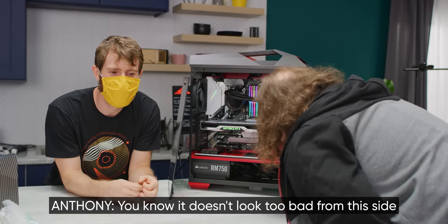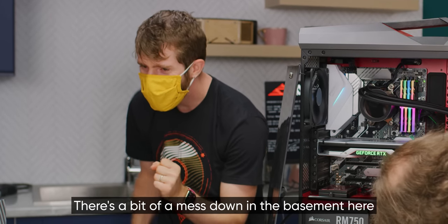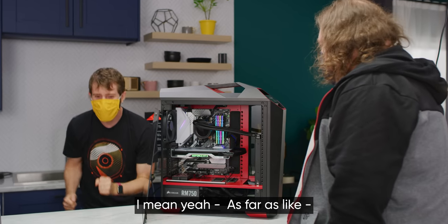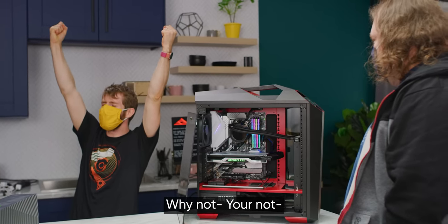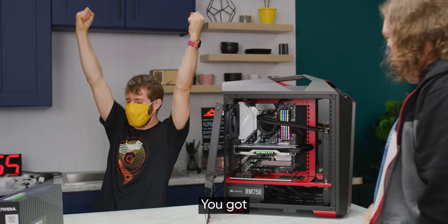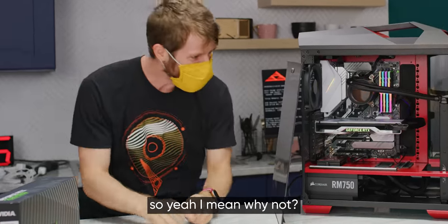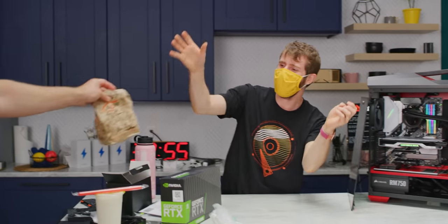No, it doesn't look too bad from this side. There's a bit of a mess down in the basement here, but you're not going to be looking at that. I mean, as far as day-to-day use, why not? Your airflow's not impeded. You got no mess to speak of that you can really see. So yeah, why not? Linus, it was down to the line, but I think you earned that.